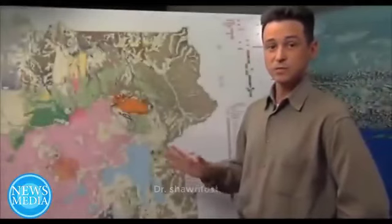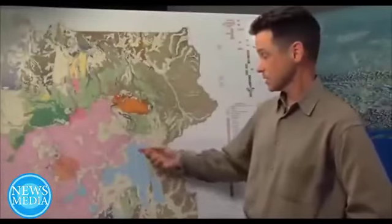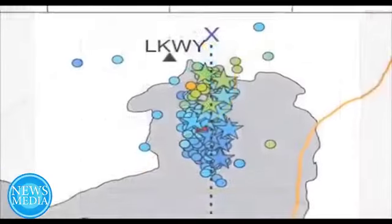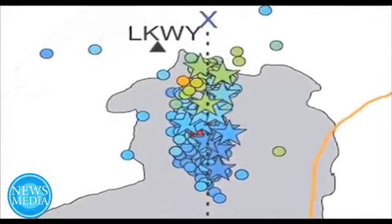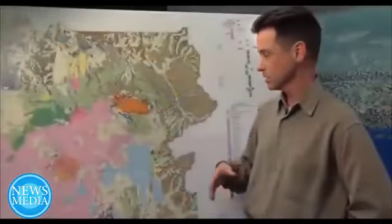Well, occasionally we get swarms of earthquakes, and some of these swarms can be quite intense. We had one here in 2009 and the end of 2008 that was almost 1,000 earthquakes, and there were many of them that were above magnitude 3. Some of them were felt in the northern part of the lake. But that's pretty much all that happened. We had no evidence that there were any explosions that were occurring.